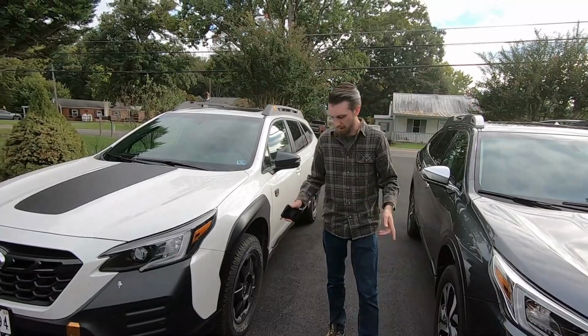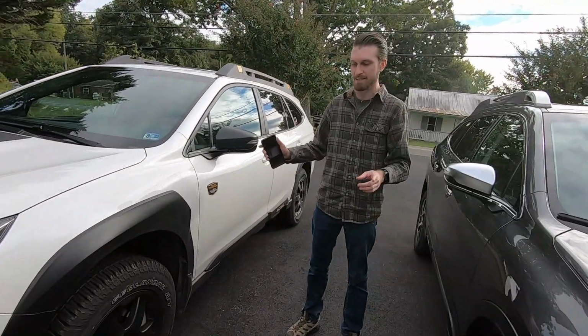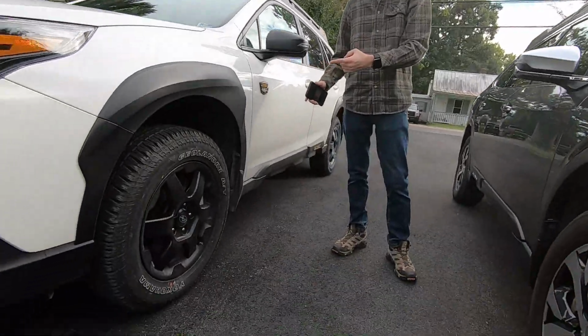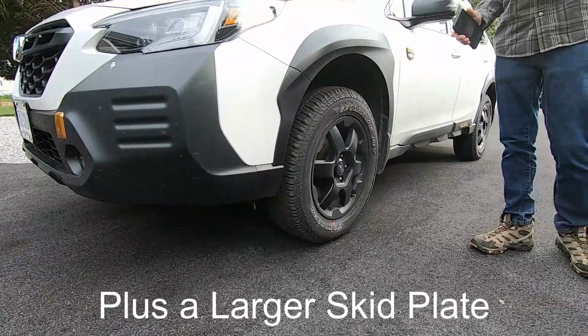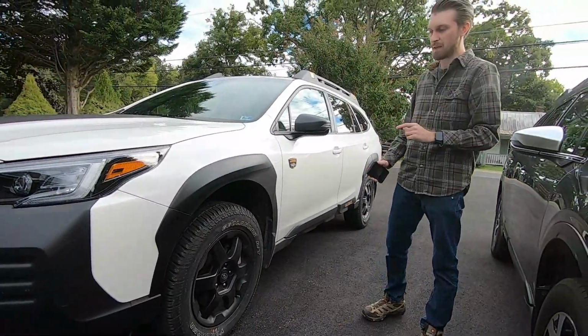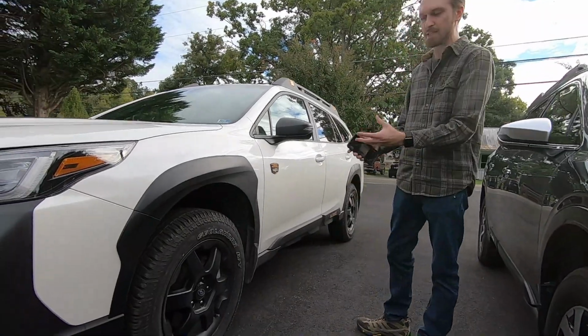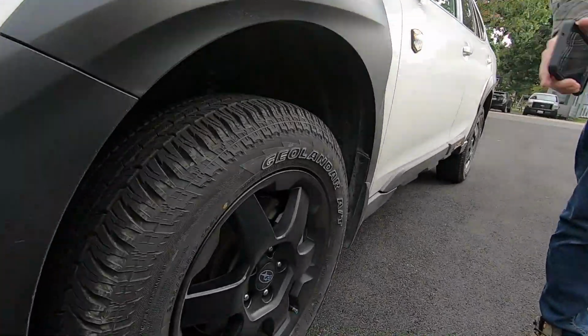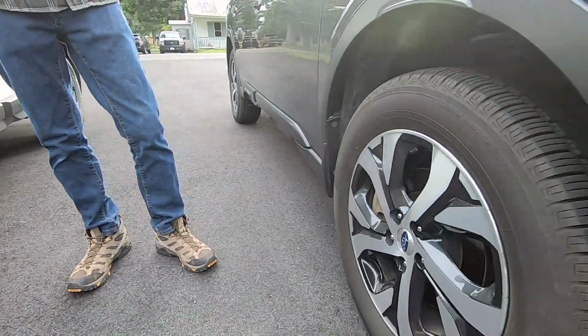So coming back here, you might not be able to see it super well on camera, but there is a slight lift over here on the Wilderness Edition. What you do have with that is just under an inch in the front and the rear of lift. Plus you get smaller wheels as well and more of an AT type tire versus a more highway terrain tire that's over here on the Touring Edition.